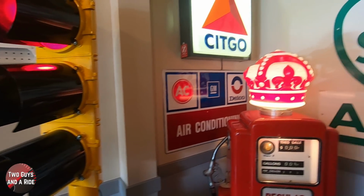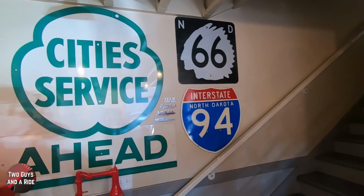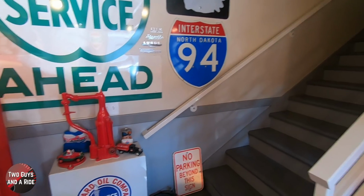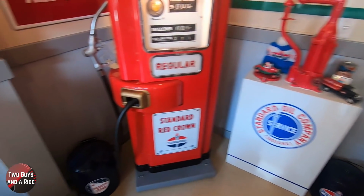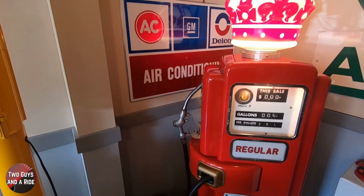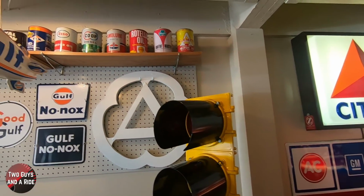So these are original signs, not aftermarket. They're manufactured. They're not repops. I don't buy repops, reproductions. They're all original signs. And a lot of the signs you can find out there have bullet holes or rust on them. I'm kind of picky, I only like to buy really nice quality signs that are clean.